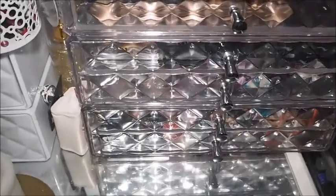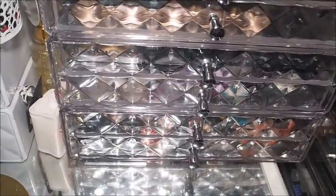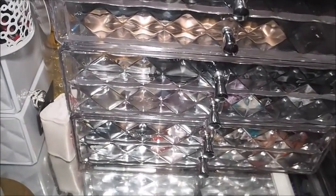Hi guys, so yesterday I did my makeup stash drawer for the month of March, but what I forgot to do is take some items from here, and these are my chopping block items.